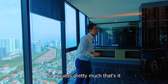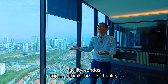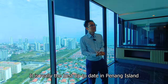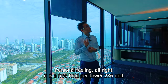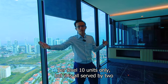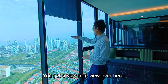So I guess pretty much, that's it. It's really a top facility condo. I think the best facility within a condominium located in Penang. It is really the best up to date in Penang Island, personal feeling. All right, it is freehold, per tower 286 per level, 10 units only, but it is all served by two private lifts direct to your unit. And so many facilities, you get a very nice view over here.